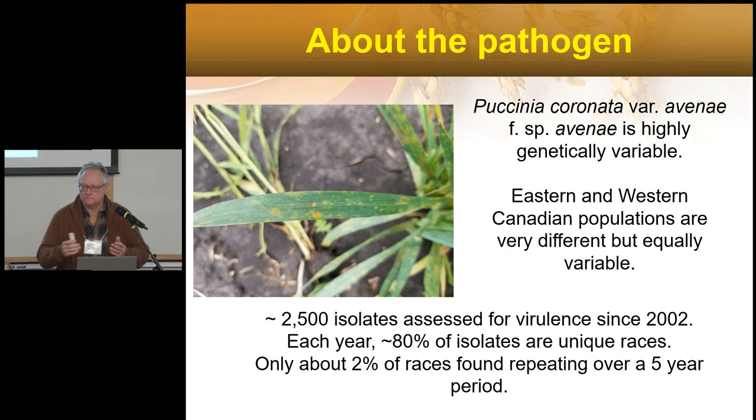So, can we look at it and say, are there races that are dominant? Honestly, in the crown rust world, if we find a race that's 3 or 4%, that's dominant. So, there's lots of races. It's constantly changing.